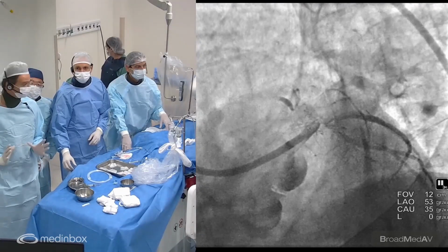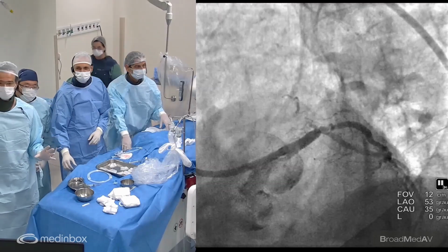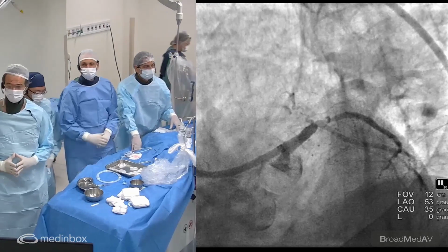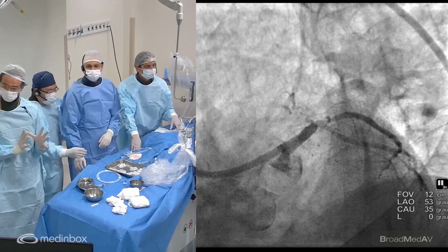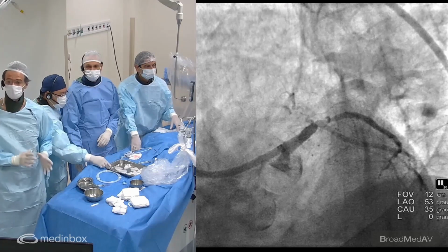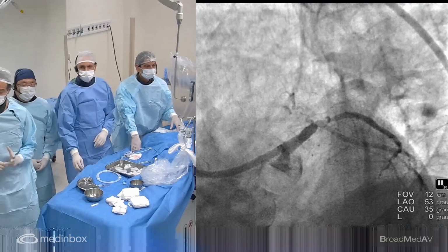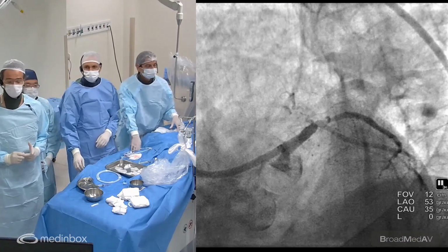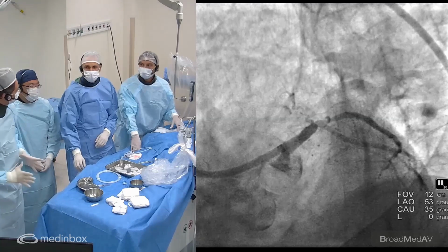Now we are looking at the spider. So it's very important to look at, I'm talking to the audience now, the fellows and the young physicians, and sometimes the experienced. You cannot use only one view, only one projection. We need to go to several projections to get a better view where we're going to work. So we saw the caudal in RAO. We saw the cranial in RAO. And now we're in the spider view in the LAO caudal.